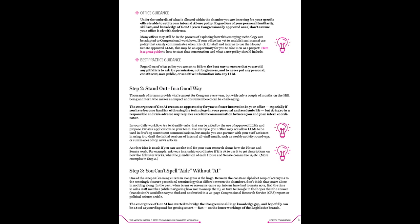But this gives interns the chance to be proactive and stand out by asking if this is something that you can add in. Of course, step 3, there is a really steep learning curve for things, but you can't spell AI or aid without AI.